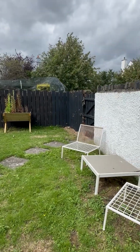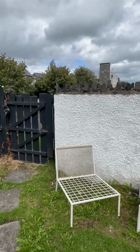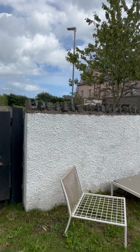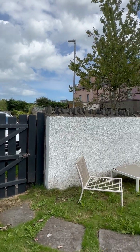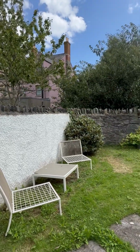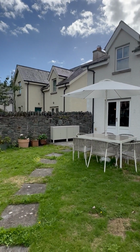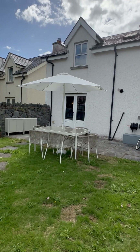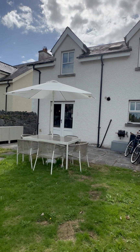Now, I did mention at the outset that 69 has a particular benefit above almost all other properties in Harbour Cottages, and that is that it has rear access. And the rear access gives on to open parking, well, mostly open parking at the back. So it means that you can either pop your groceries in through the back door if you don't want to go through the front door. And with about 3 spaces at the front and all of that space at the back, there's plenty parking available.